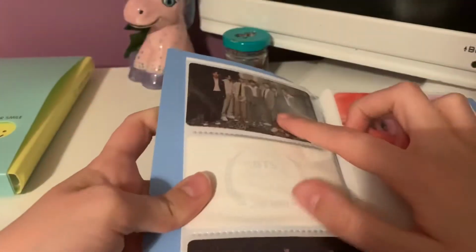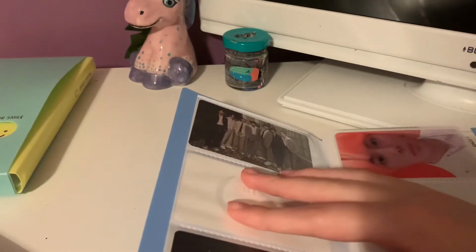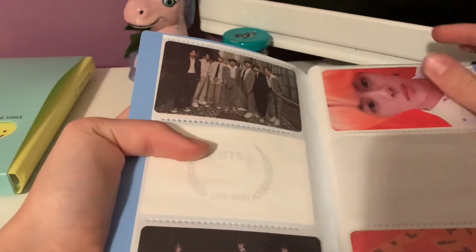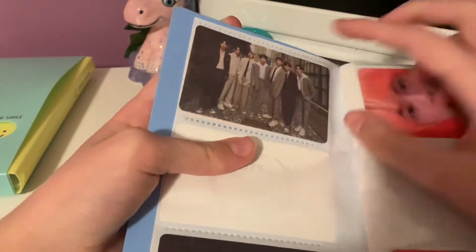And then with Life Goes On, I did order it online, so I was okay. But because you get every single member and it tells you that you get every single member, it's not like a random thing, I don't think it would have made a difference. But here's my Life Goes On group photo card.